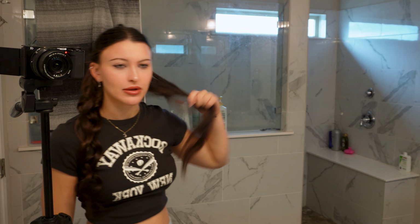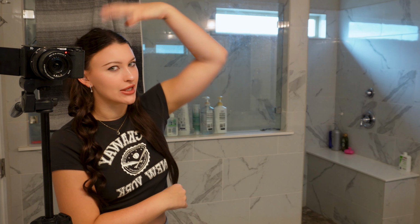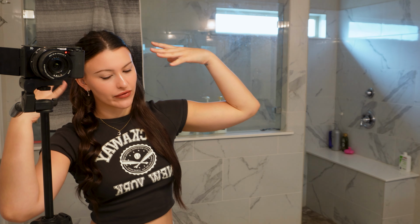I've noticed if I just drop it too quickly, my hair is so used to being straight that it'll just fall to nothing. I'm just gonna do that same exact thing on this side, and then I will check back in and show you guys how I do the front of my face.